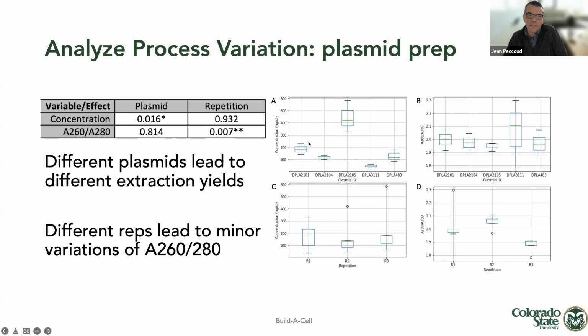And that is a little bit strange because we don't think that there is anything really different between those plasmids. So it's not like one is a high copy number and they're all in the same bacterial strain and things like this. But there was no significant differences of yield across repetition of the purification. However, we could see that there was some statistically significant differences of purity, at least based on A260 over A280. But the differences are small enough that it really doesn't have any biological influence. So it's just one example of the kind of analysis that you can do when you properly manage your data.